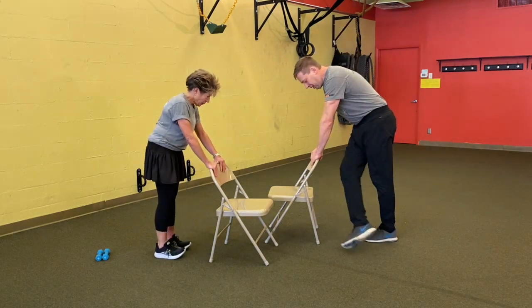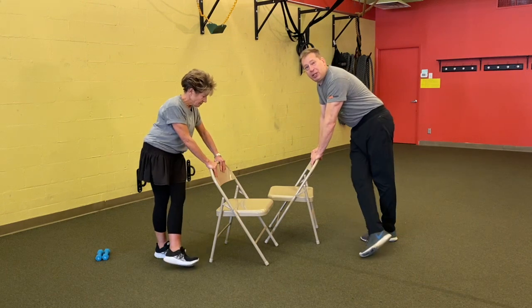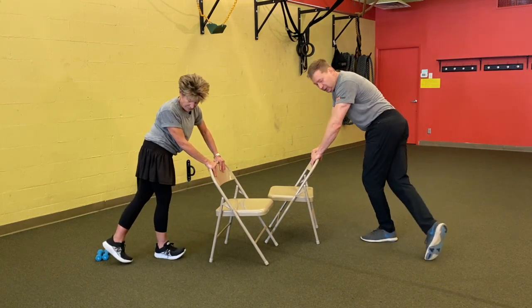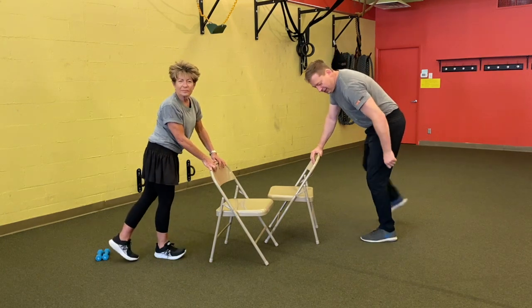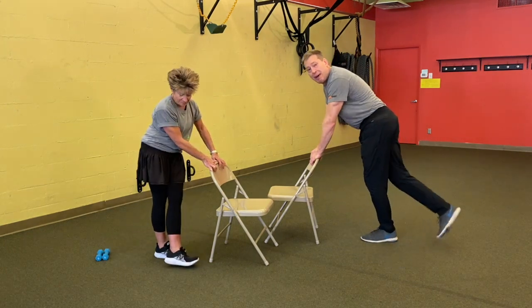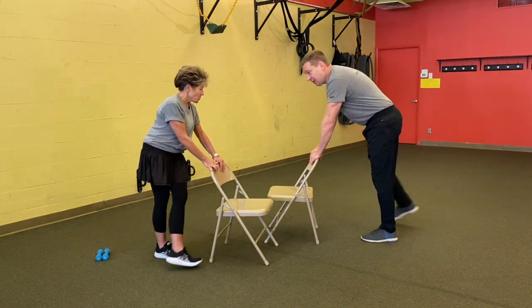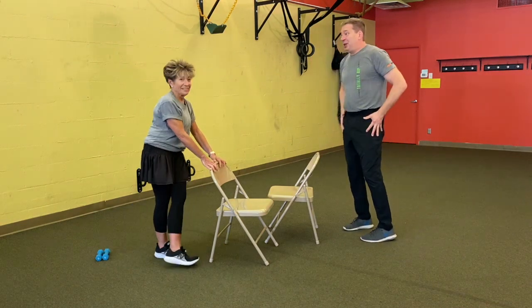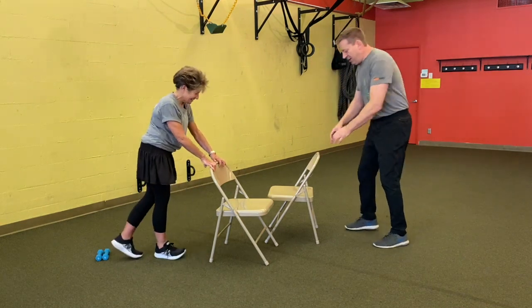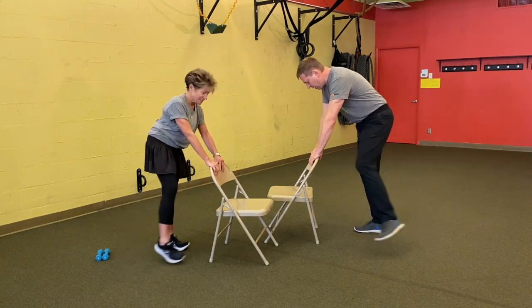Here we go. Let's do crossover front, crossover back. If you have a hip replacement, just be a little careful with this one, but you can still do it. I'm pretending there's an imaginary dot over here. I touch it around the front, I touch it around the back. Nice. Great range of motion, and we're really warming up the hips for what we're about to do. Let's do the same thing on the other side. Big cross to the front, big cross to the back.